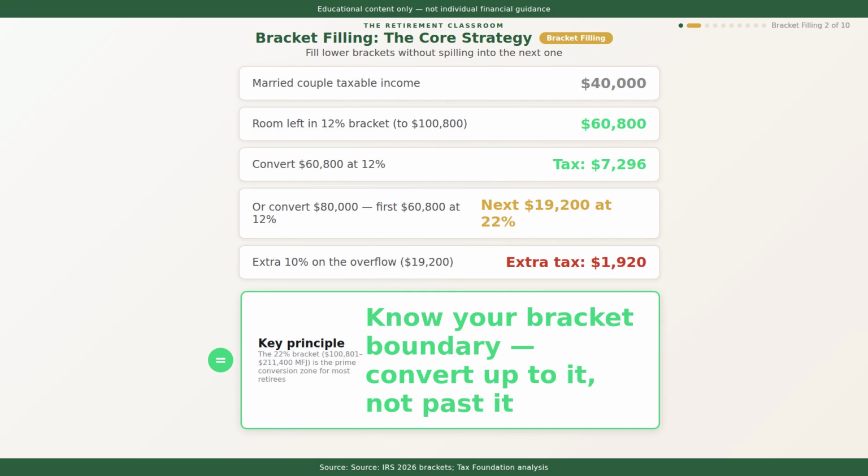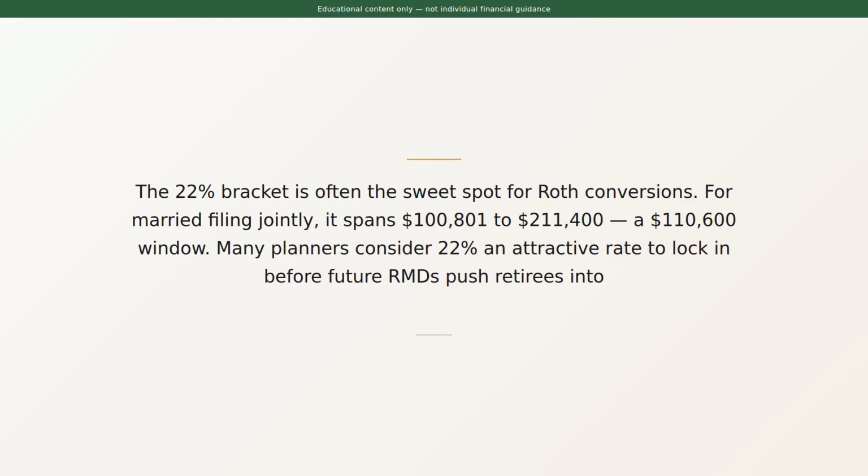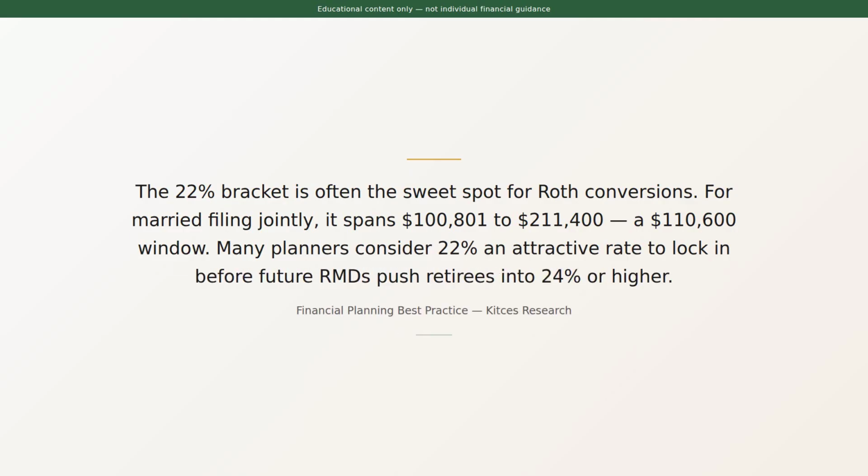If they converted $80,000 instead, the first $60,800 would be taxed at 12%, and the remaining $19,200 would be taxed at 22%. The 22% bracket is often the sweet spot for Roth conversions. For a married couple, it spans from $100,800 to $211,400. That is a $110,600 window. If your base income is low enough, you can convert substantial amounts while staying in the 22% bracket. Many financial planners consider 22% an attractive rate to lock in, especially for retirees who expect future RMDs to push them into the 24% bracket or higher.